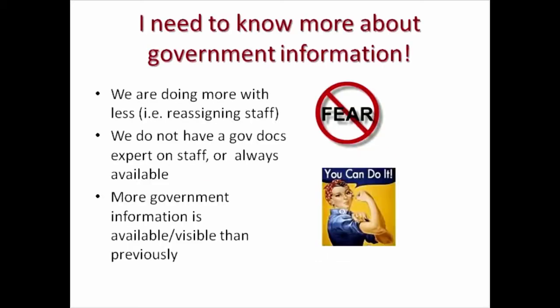All right, why are we here? The situation will be familiar to many of you. We are all doing more with less. Sometimes we are repurposing staff, reassigning staff to areas and duties where they have not worked before, or for which resources for training may not be available. We may have had someone with us with expertise in government information, but that person has moved on. Or we never had someone to start with.